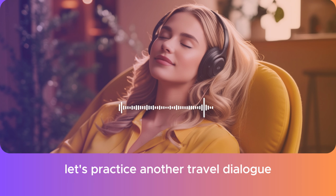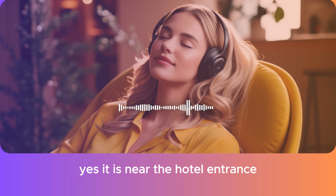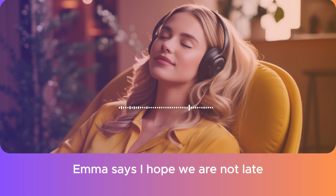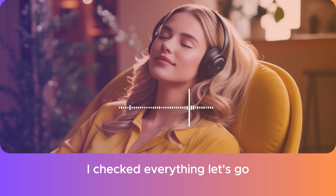Let's practice another travel dialogue. Emma says, Mark, do you know where the taxi stand is? Mark replies, Yes, it is near the hotel entrance. We need to go quickly because the airport is busy. Emma says, I hope we are not late. Did we pack all our luggage? Mark replies, Yes, I checked everything.